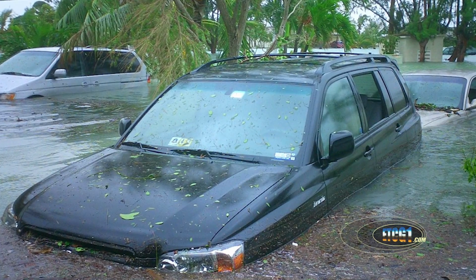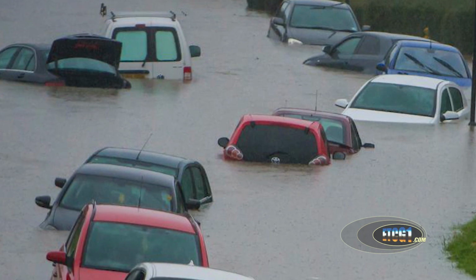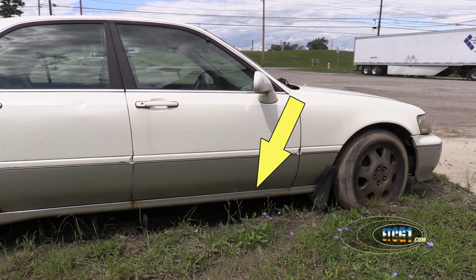That being said, if your vehicle was in a flood and it was significantly flooded, in other words, the carpet got wet, anything up underneath the dash, anything that got above the rockers, and the higher up, the more this rings true, that car is totaled. Get rid of it. The car, truck, whatever.